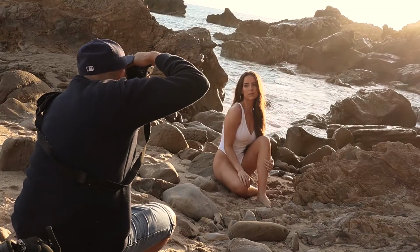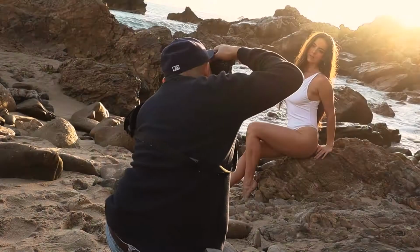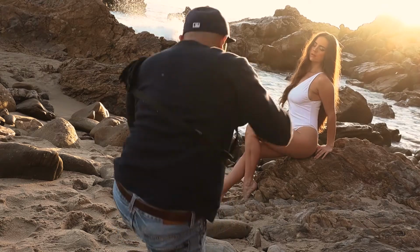It doesn't matter how perfect the location or your lighting is. If your subject's eyes are not in focus, your photo would most likely be bad.